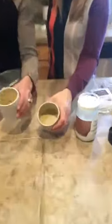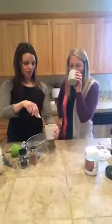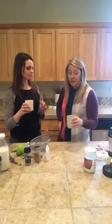My coconut's not all the way melted, but you can see how golden it is. That's how it gets its name. Beautiful. I didn't wait for you. I'm sorry. See, that's delicious. That's really, really good. It tastes completely different. You don't even taste the maca. It doesn't taste anything like the maca milk now. You taste the turmeric, and the cinnamon and the cardamom are all blended together.